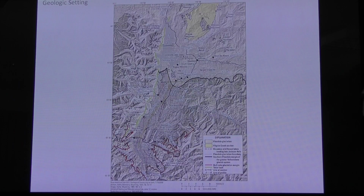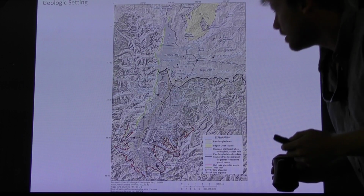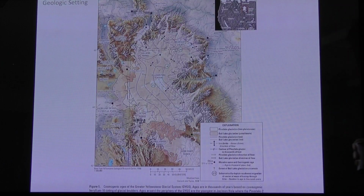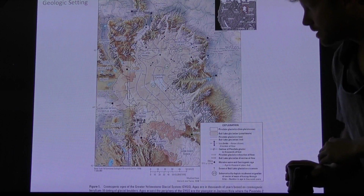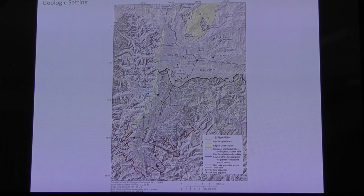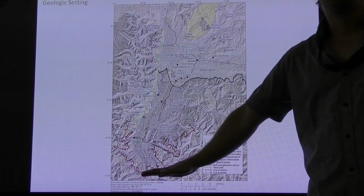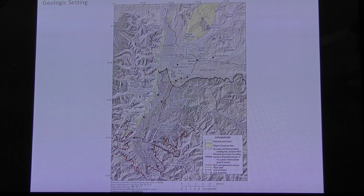Question. What relative time periods were the two glaciations? Yeah, let's see, did they put their ages on this here? You said it already, 15,000 years ago and 135, 150. Yeah. And which one was which? The Pinedale was the 130 something. No, it's the other way around. Bull Lake is the old one. Bull Lake is the older, bigger one, and the Pinedale is the younger one. Thank you.